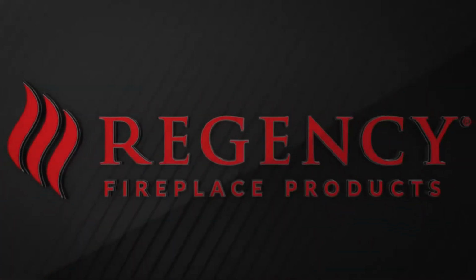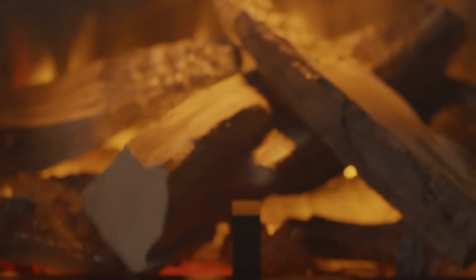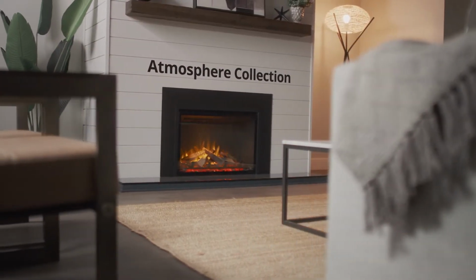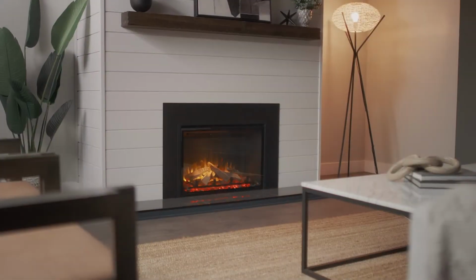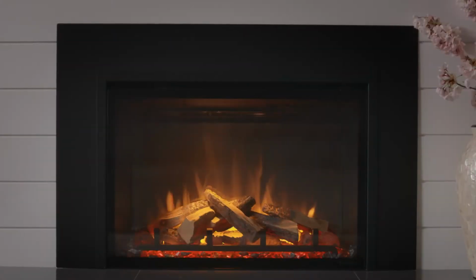Dynamic, beautiful, electric. Introducing Regency's lineup of electric inserts. The Atmosphere Collection expands the horizon of possibilities, maximizing installation options and styling. With our all-new LED lighting system, the Atmosphere units produce a flame picture unmatched for its beauty and realism.